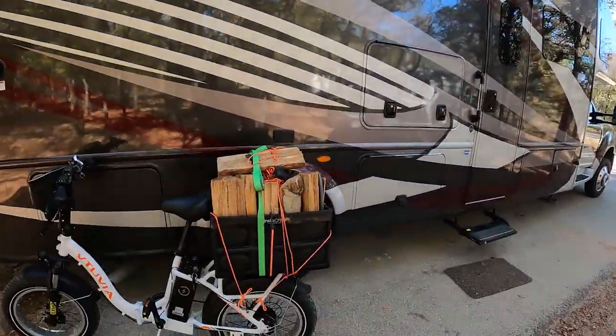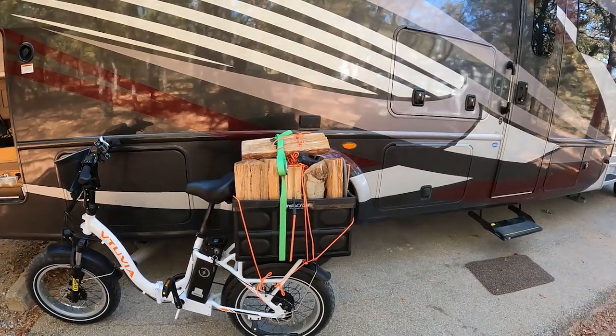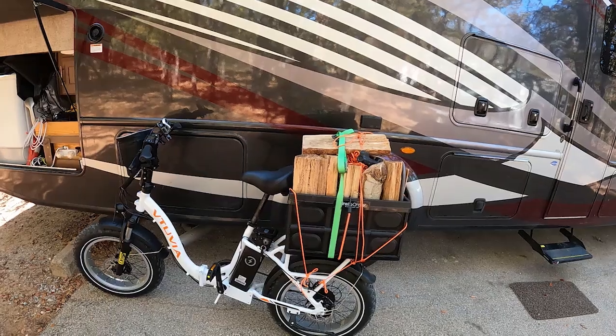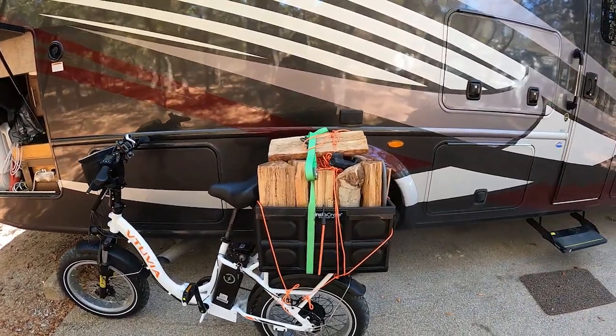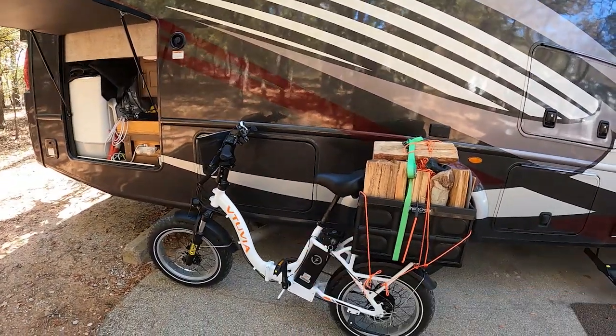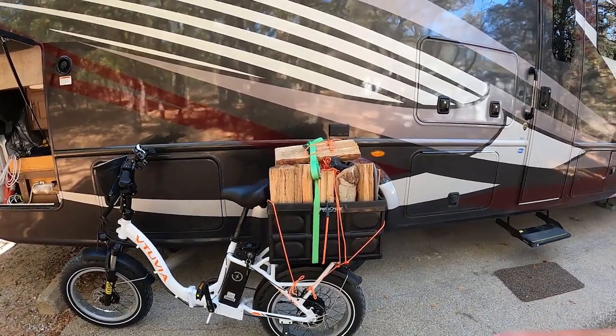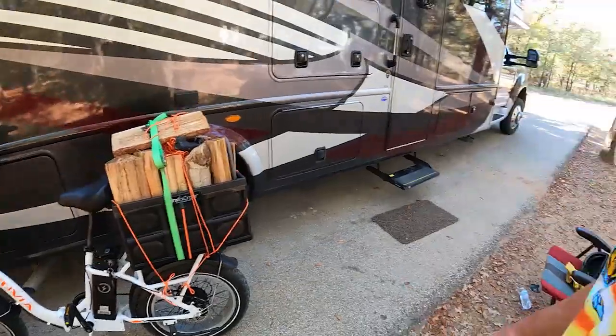Tractor Supply had firewood. It was $7 a bundle. Bigger bundles. It's 4.5 miles from here to Tractor Supply, and the Vituvia did a fantastic job. Although I think a trailer would make it easier.